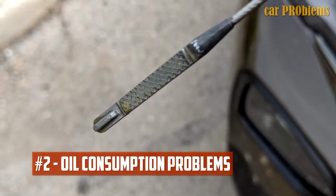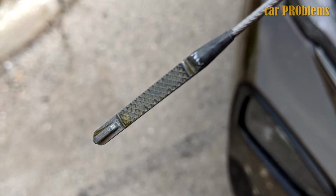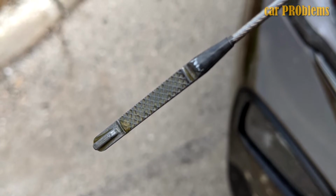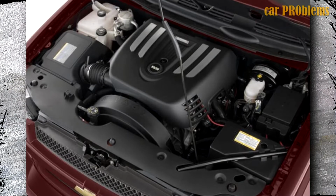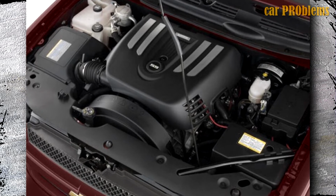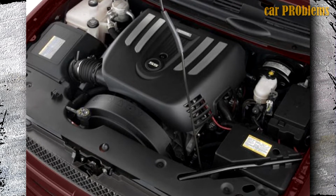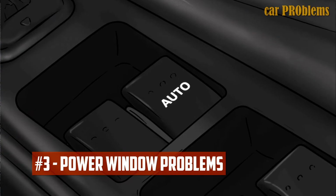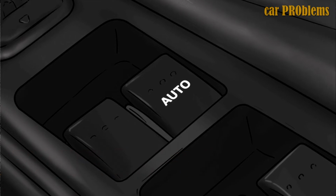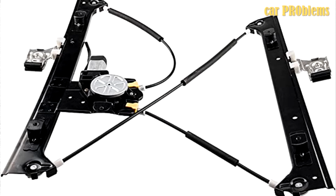Oil consumption. For many Trailblazer models, the 70,000 miles mark is when excessive oil consumption becomes apparent. The engine has a few internal issues that are contributing to its excessive oil consumption. Some owners refill the oil on a regular basis, while others spend over $2,000 on seal replacements. Power window problems. Another frequent problem that owners report is power window failures at about 85,000 miles. The cause of the issue is a damaged window motor or regulator, which can be replaced for about $600.